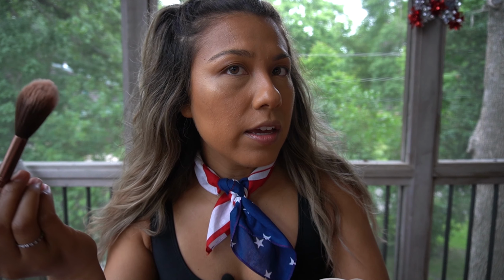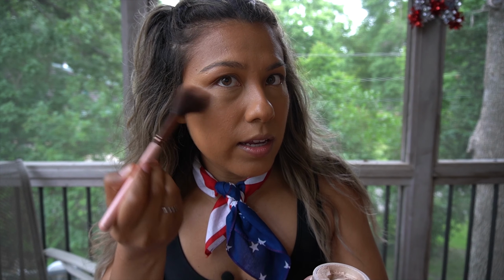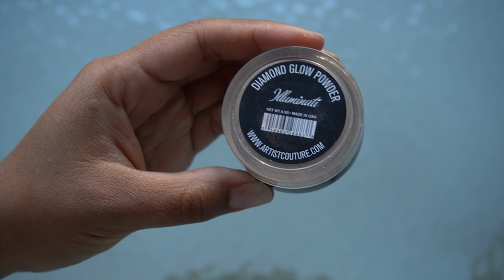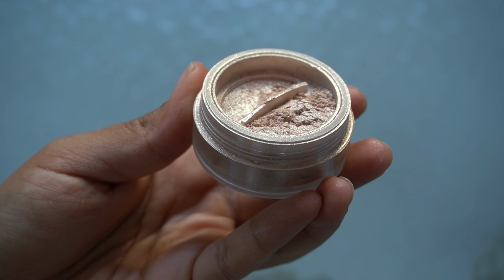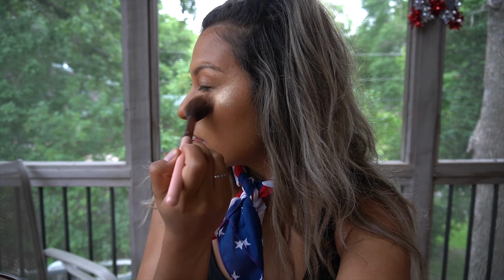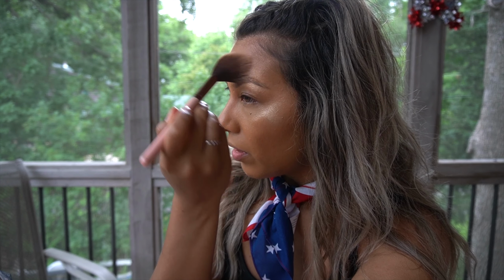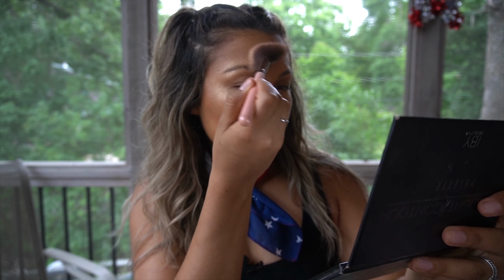The next key thing is highlight. I always like to highlight right when my skin is feeling dewy and nice. The Artist Couture Diamond Glow Powder. This is freaking amazing. It's just so glittery and so beautiful. You only need a tiny touch, or a lot like me. I just put it all over. I'll put it on my body. It's just so, so beautiful. If you want a highlight that's banging, you gotta get this.